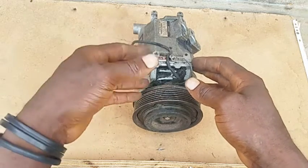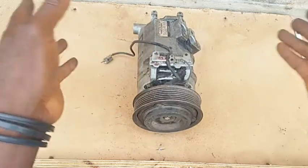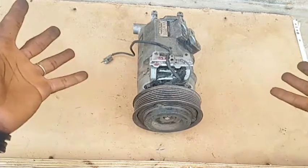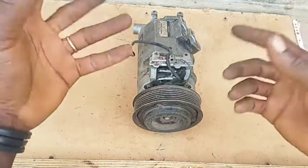One is that you are having a poor pull-down, and the system is trying to reach the pressure parameter before it cuts off, and therefore it's going to keep the clutch engaged. Easy fix. I hope you like this quick tutorial on why my compressor is continuously engaged and will not disengage.